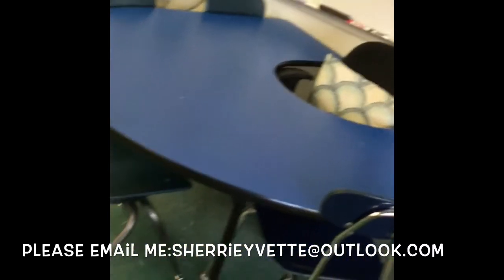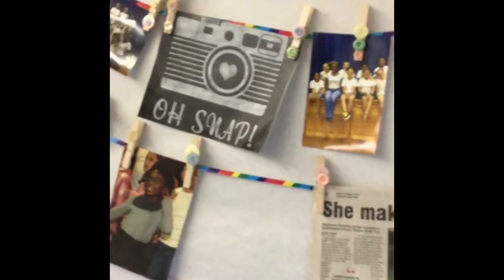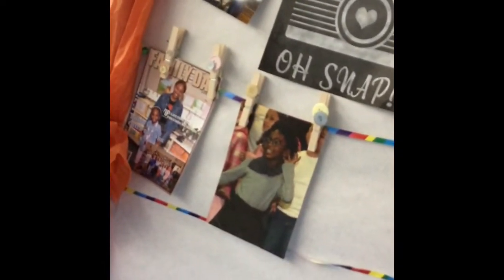Also, students are free to sit at this table at any time they want. There's my cute little bulletin board. I gotta print new pictures out when CVS has them at 10 cents each. But that's my beautiful little girl.